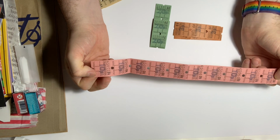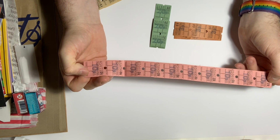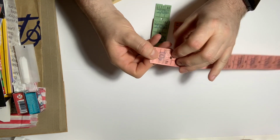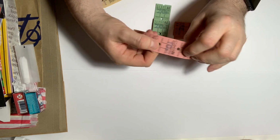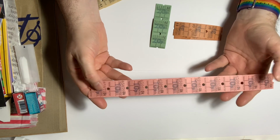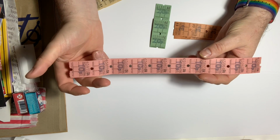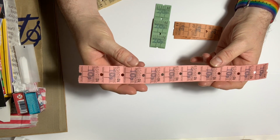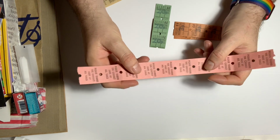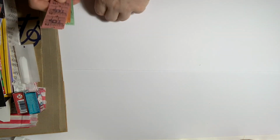These were given to me. Somebody's father used to be a conductor on a City of Nottingham tram, and he's still got the ticket machine and rolls of tickets. These were given to me, but I have seen on Etsy in the UK you might pay £1 a ticket, or £5 for a strip like that. That's ridiculous. So finding them for free, Catherine, what a bargain that was.